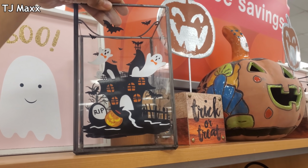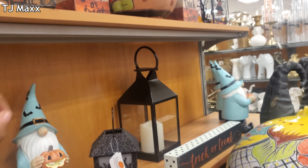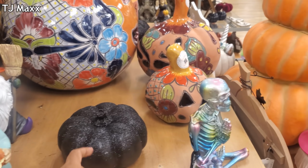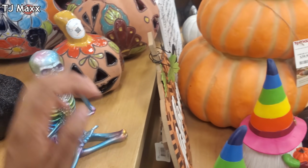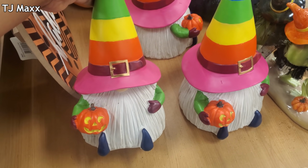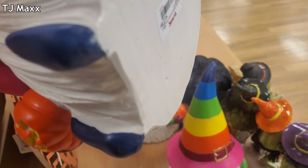That's 15. Then more Boo, the pink. Glitter pumpkin, yoga man for 8. And more gnomes. It's kind of funny. Let me pick one up. These are 13.